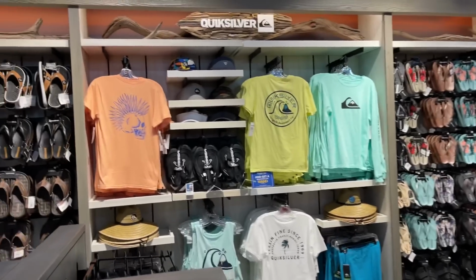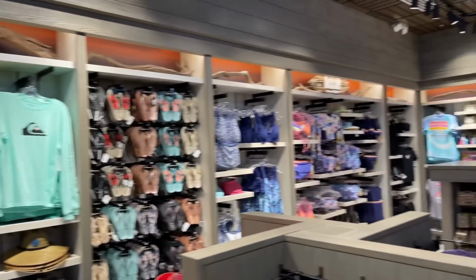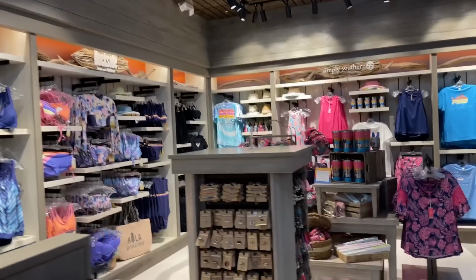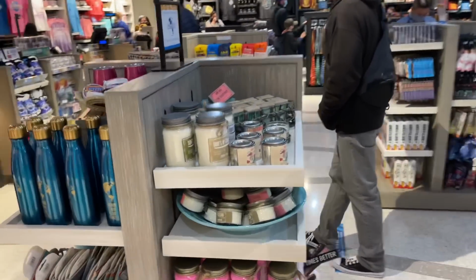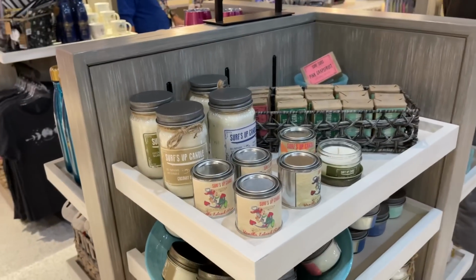And this is what the gift shop looks like. They got some Quiksilver stuff over here. They have some Universal branded stuff: sandals, cups, mugs, t-shirts, hats, glasses. There's actually some really cool stuff here too. Look, they got a, what is this, a candle? I think so, yeah, it's a candle.